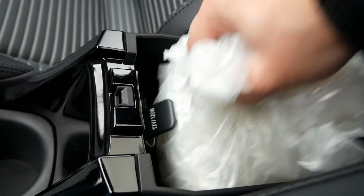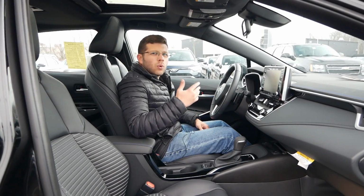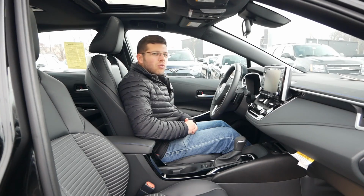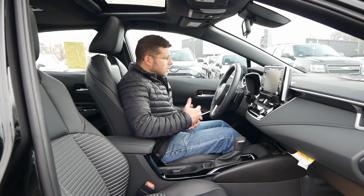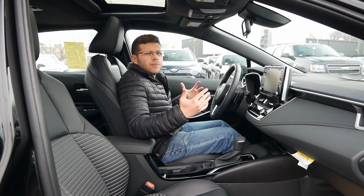And then rounding out the front seating area, for the center storage compartment, you'll find a USB input and enough room for a smartphone or small items. Now that we've gone over what this car offers in terms of technology and interior features, let's go over interior comfort. Well, I have to start off with how surprised I am with the shoulder room.